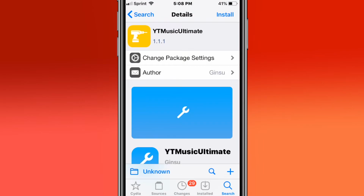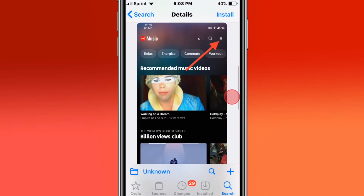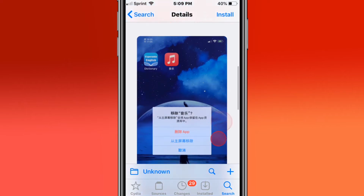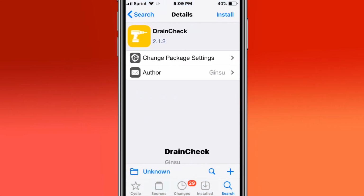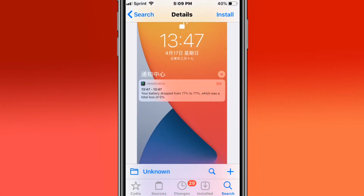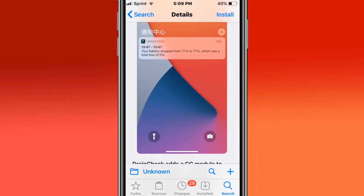This is called YT Music Ultimate, YT Music Premium features plus more. Next is called Classic Alerts, which brings back iOS 8 alerts. This is called Drain Check, to monitor your battery drain. As a control center module, upon enabling it will monitor your battery. Now if you disable it, it tells you how much battery went down or up.